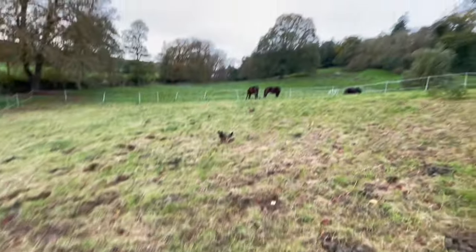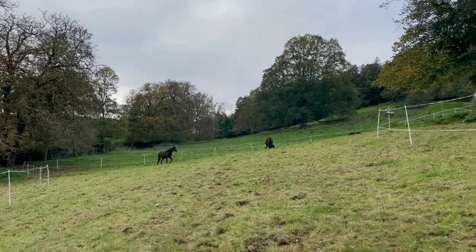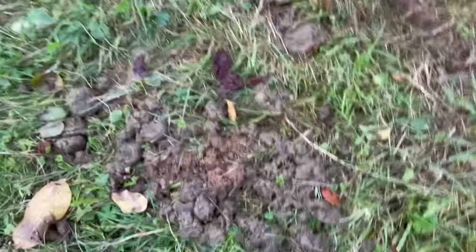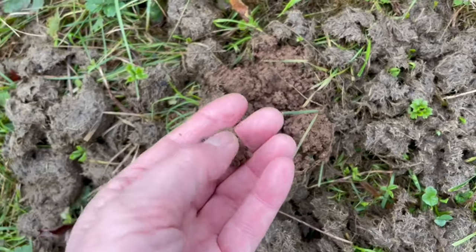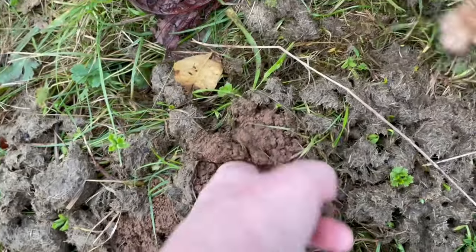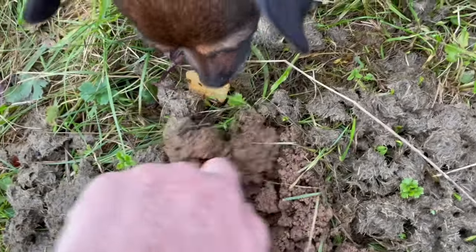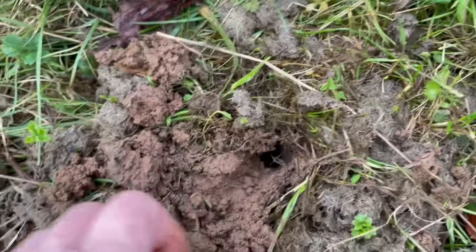Okay, on to more of today's jobs. I just noticed as I was walking away from the horses that the door dung beetles are still active. Here you can see this is soil. So there's a door dung beetle nest in there. Somewhere in there, a door dung beetle has dug a hole. There it is. There's the door dung beetle hole.